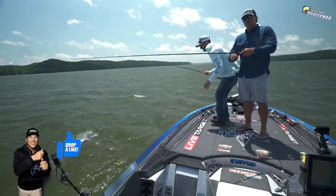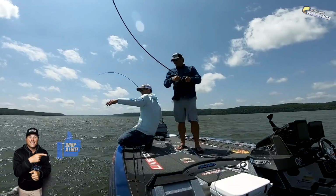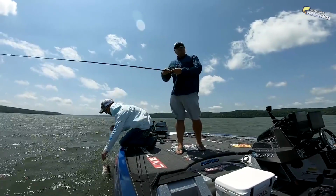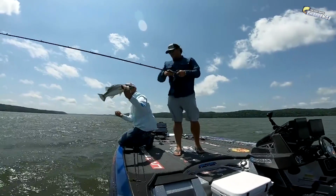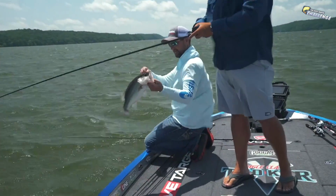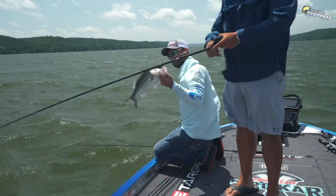Pretty fish. We had them fired up on the swim baits. We got hung up. Look at that chunk. Good job, dude. That's what's so much fun about this lake, it's full of these.